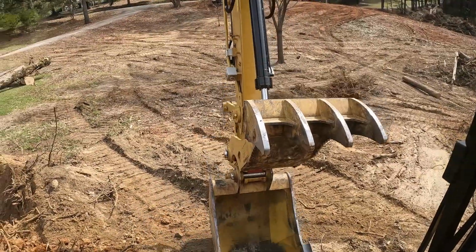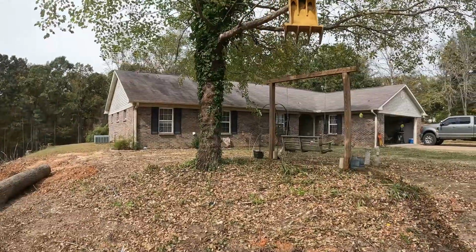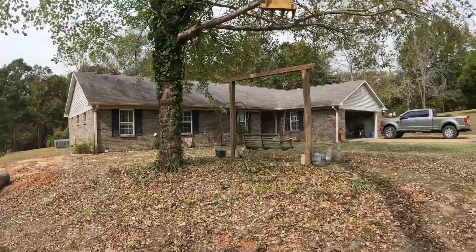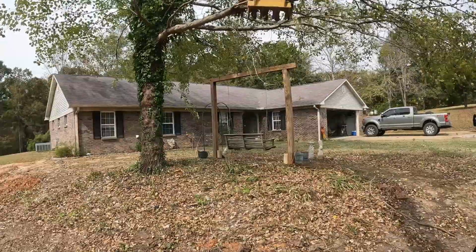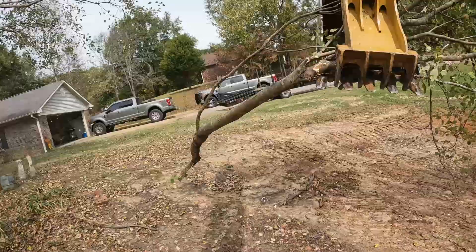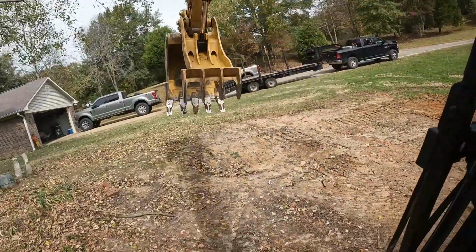Alright, I'm gonna get this hole covered up and then knock down that last tree. Alright, time for the last tree. Let's see if I can't snap some of these limbs off before I get up under it. Oh shoot. Well, I might not. I'm sitting on a 15-degree slope. It's not very pleasant.